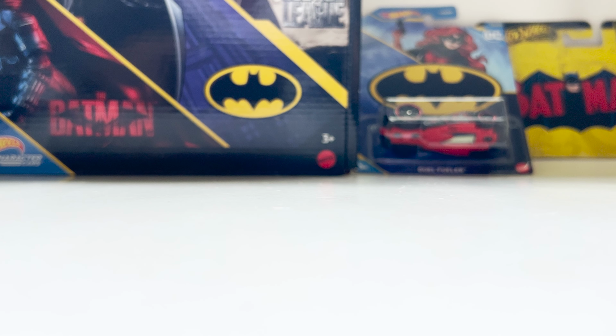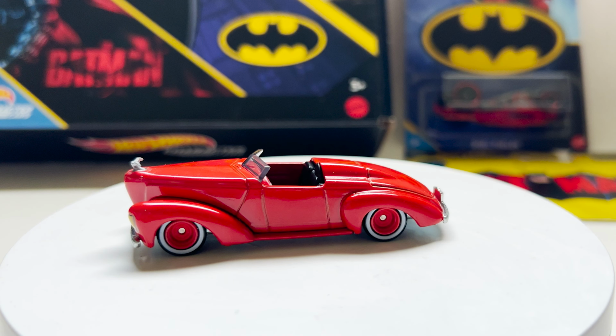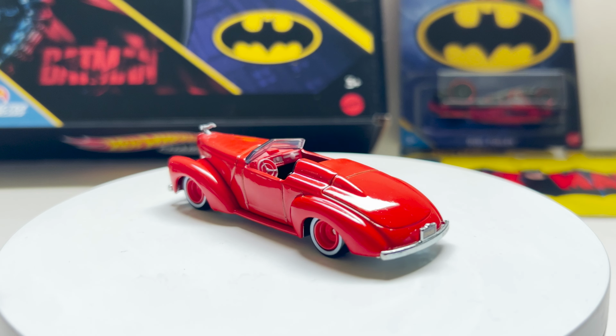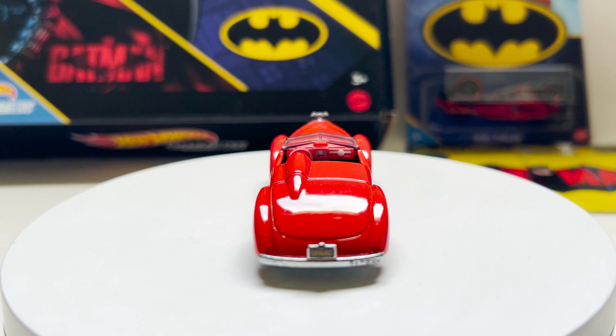So whether you are a Hot Wheels enthusiast or a Batman aficionado, the first Batmobile is a must-have. It's not just a toy, it's a piece of pop culture history. So why wait? Add the classic Batmobile to your collection today and let the bat signal light up.